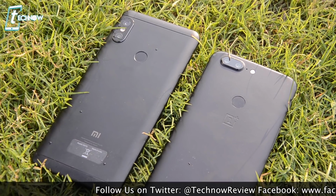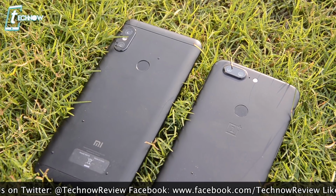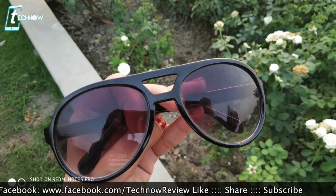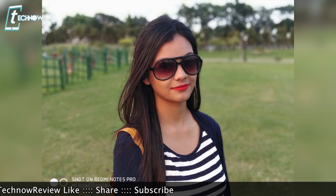Now guys, that's it for the in-depth camera comparison of both of the smartphones. The OnePlus 5T costs 33,000 Indian rupees, whereas the base model of the Redmi Note 5 Pro costs 14,000 Indian rupees. Even with a huge price difference, we couldn't see a major difference in the pictures from both the smartphones. Now the choice is up to you, which camera is better.